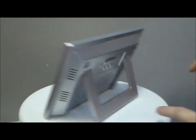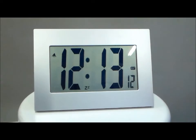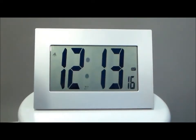I like that feature. In a moment, you're going to hear the alarm. It's a 4-stage ascending alarm, and I guarantee you it'll wake any teenager up out of hibernation. Very piercing. Quality by Kentech.